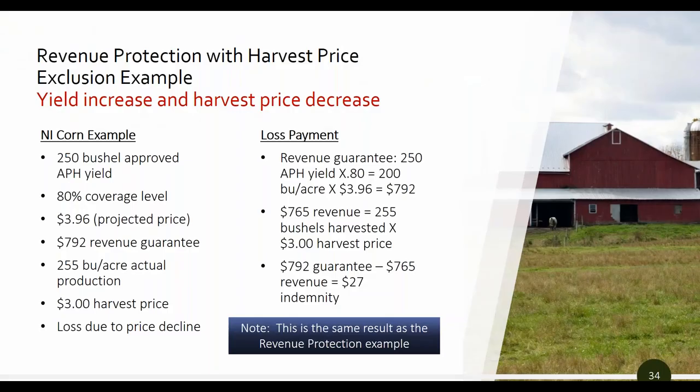All right, so let's take a look here at a couple of examples I have. This is the yield increase and the harvest price decrease. So as before, we're going to assume that a corn producer has an approved yield of 250 bushels approved per acre. We have a $3.96 projected price. So the revenue guarantee for the 80% coverage level equals $792 per acre. And you can see that calculation in the second column.